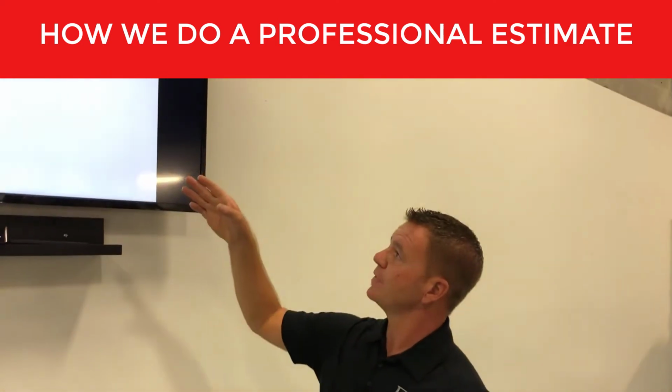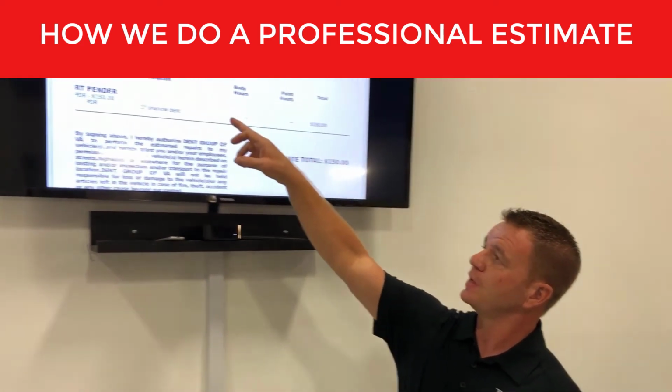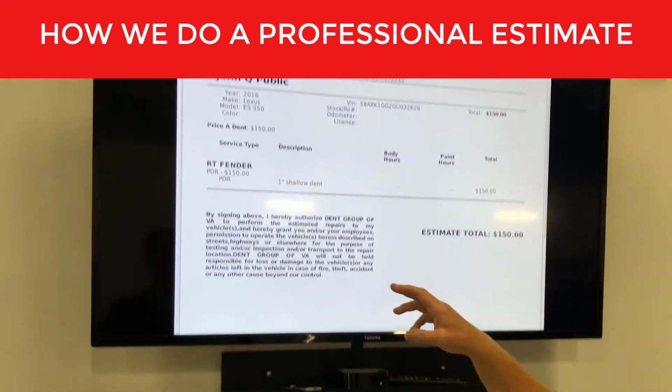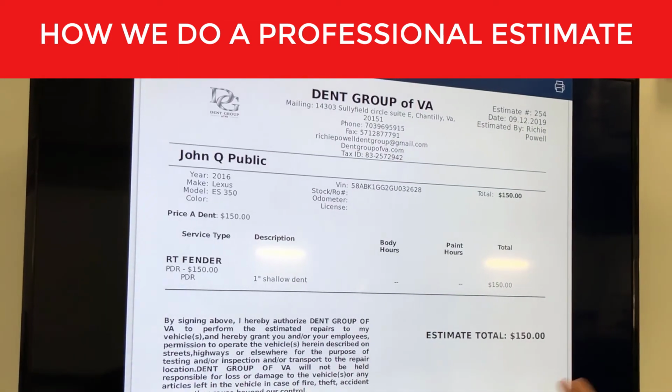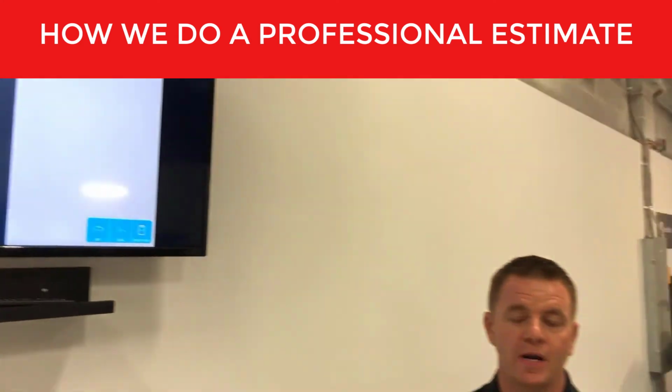So then, once we're done with the estimate, just give you a little preview of what it'll look like. Your vehicle information, your name, price, damage, where the dent is. Pretty straightforward. Once we're done with this estimate, we will email it directly to you, give you a printout as well.